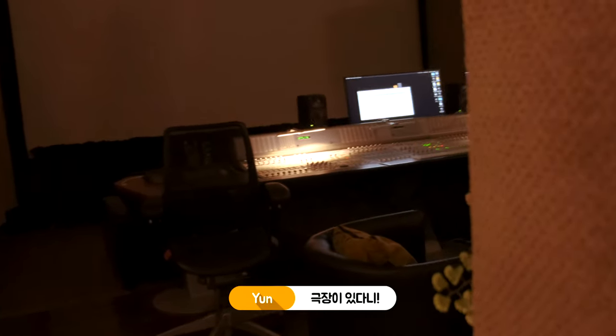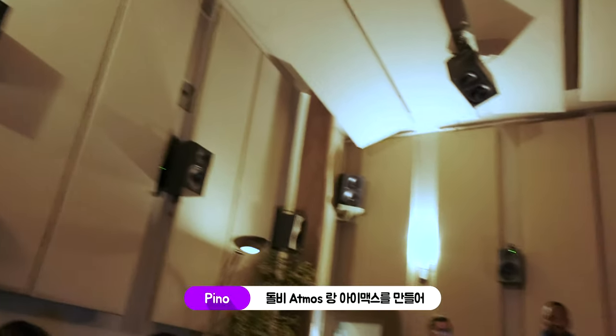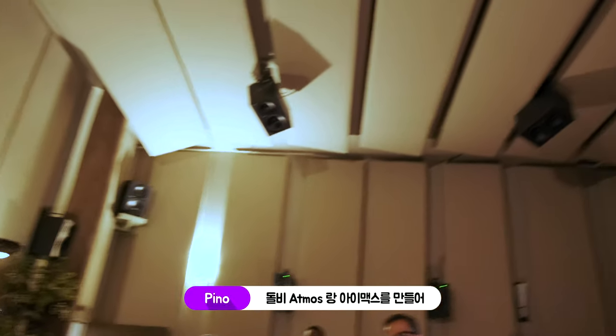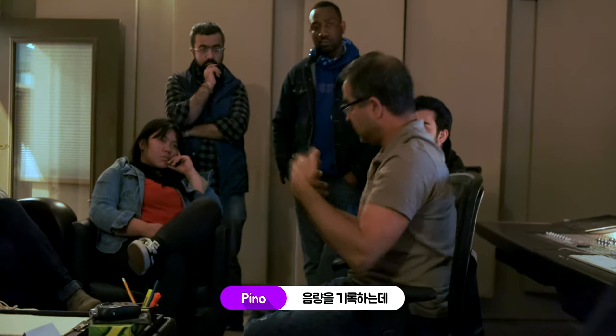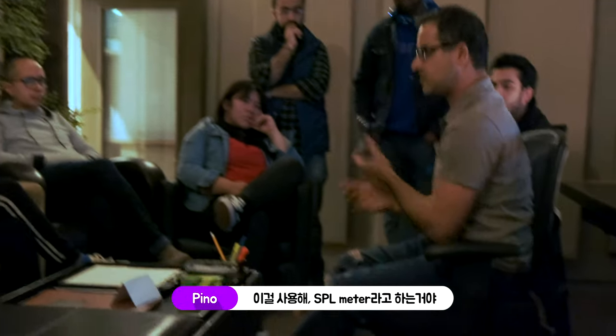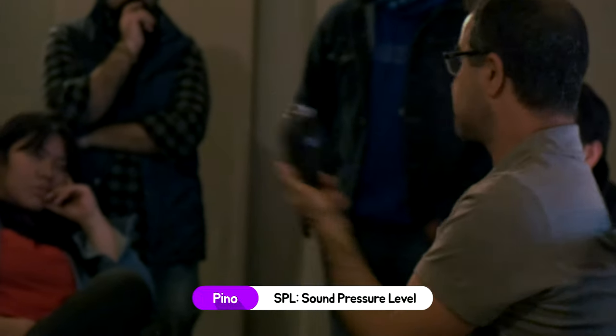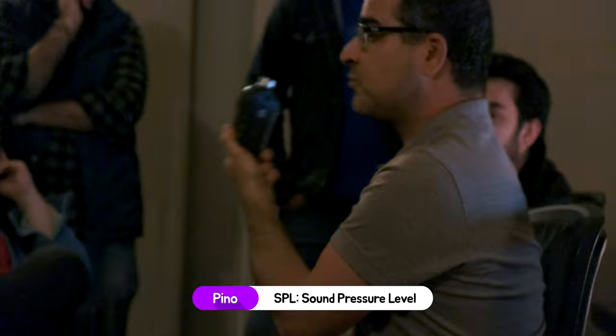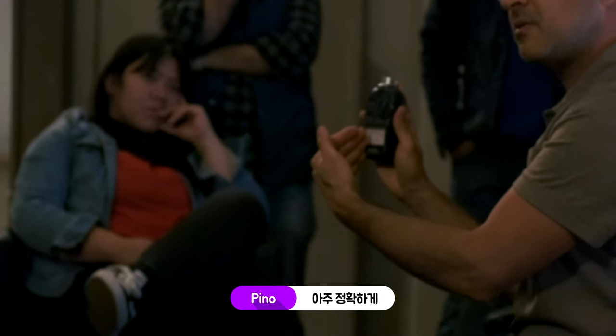They have a theater. This room here is a fully immersive room. In this room, we do Dolby Atmos and IMAX. On Friday, we're starting an IMAX calibration, sending noise to the speakers one at a time, and we measure for level. We use this right here. This is a device called an SPL meter. SPL stands for sound pressure level, so it essentially measures how loud something is, to a very specific decibel.